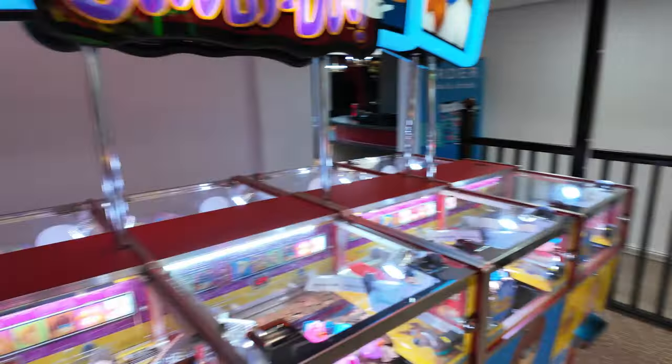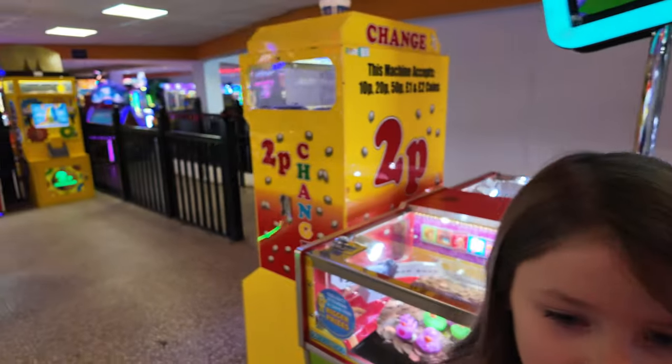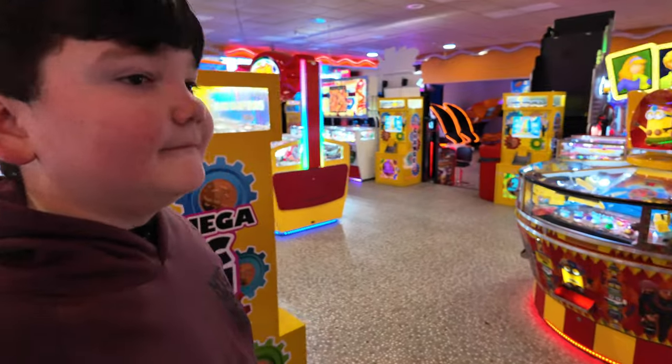Shall we keep walking around, see what else is here? Yeah, do you have more tickets? So there's the arcade. We've had a quick look around. We'll come back here later, definitely, I think. Need to get some change so we can use those 2p nudger machines. I forgot to bring our 2ps. I did have a couple of bags of 2ps at home, but I forgot to bring them. So we'll have to get some more later.